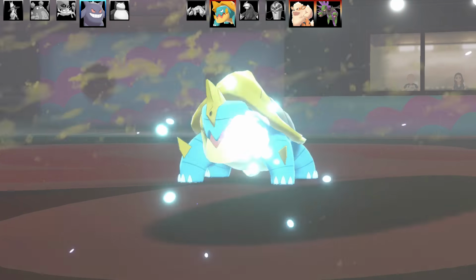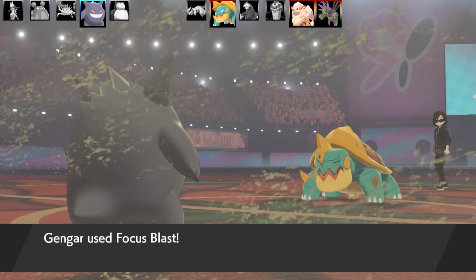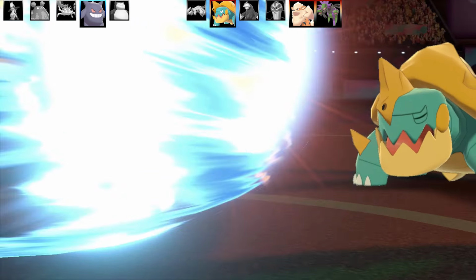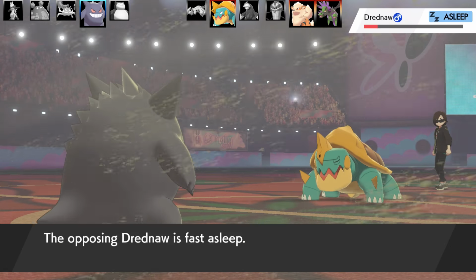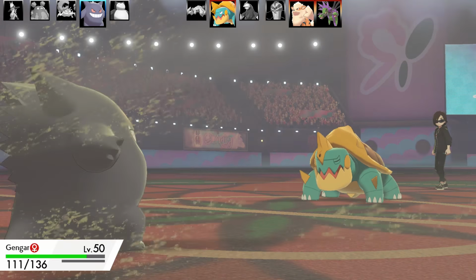Now, the Sandstorm is up on the field, which could be a little bit problematic for Gengar going for a Focus Blast. I was hoping I could just end this Dreadnought before it woke up. So go for Focus Blast. It doesn't miss, does some big damage to Dreadnought, and Dreadnought doesn't go down, but fortunately for me, it's going to stay asleep. So I can go for an easy Shadow Ball here and take them out.